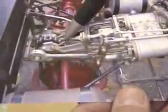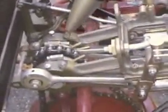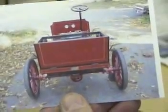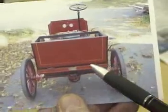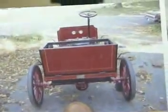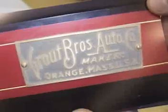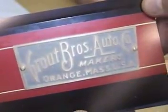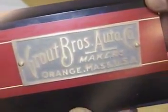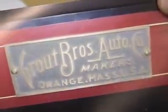That's a picture of the car, and you can see where the connecting rods come out. The shaft is right here. And he was five years old, standing on this right here. It's a picture of the rear end of the car. Over here you can see the nameplate, a real nice close-up of the nameplate. Grout Brothers Automobile Company, Orange, Massachusetts, USA.